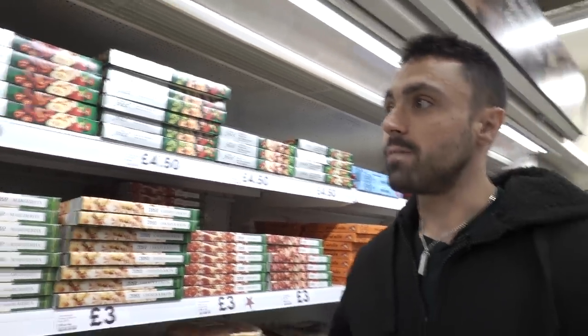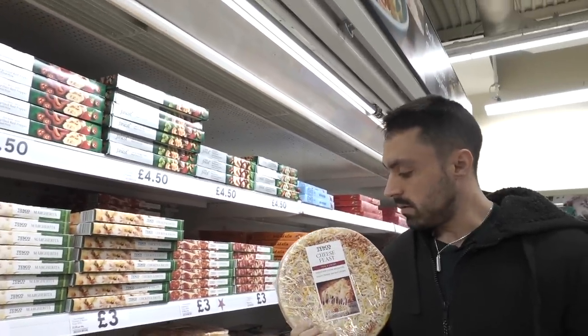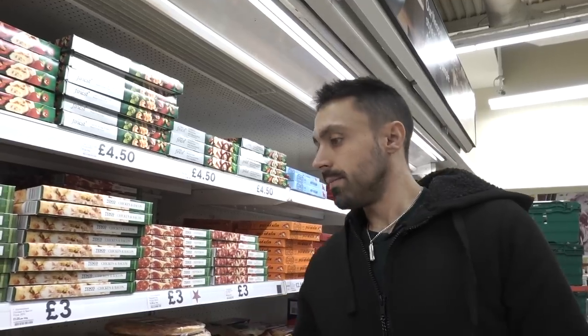Not all pigs are gas chambered in the UK, about a third of them. But otherwise they're just electrically shocked and stabbed in the throat, drained of blood and hacked up into pieces, turned into bacon. They give them a different name, bacon, instead of murdered pig. This one here, they chop them up, put them on pizza with coagulated breast milk.